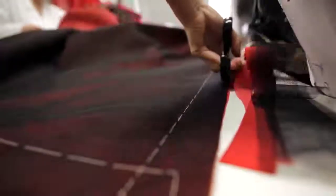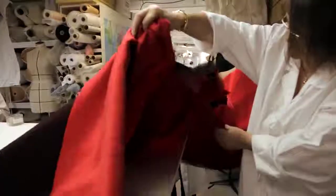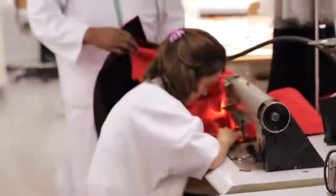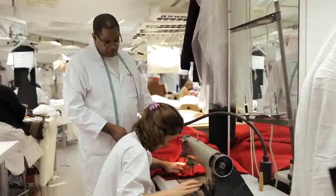Panel after panel, the coat skirt is constructed. At this point, the coat has become so voluminous and fragile that an extra person is needed to help hold it.